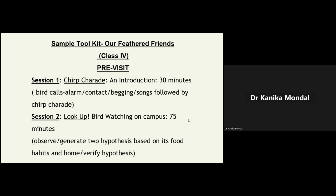The second session is Look Up bird watching. Again, this is related. They move around because we have a huge variety of birds on the campus, which is very rich. They observe and try to maintain their records. They are also taught about the food habits, features, and characteristics of birds, their physical characteristics, their adaptations, and the different kinds of nests they have. So the learning is slowed down and done in a natural environment, outside the confines of the classroom.